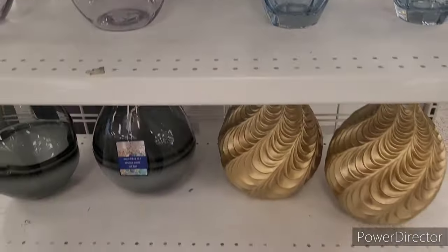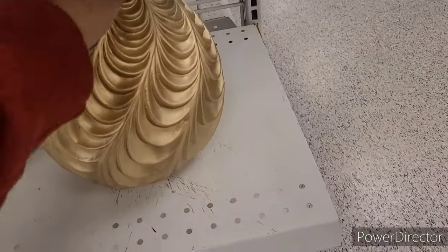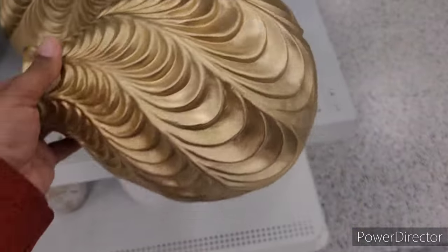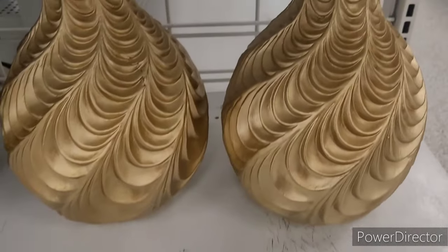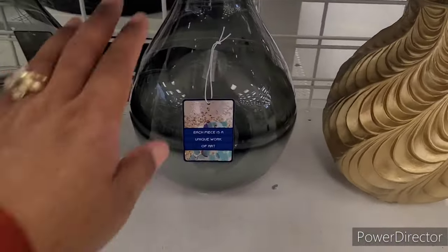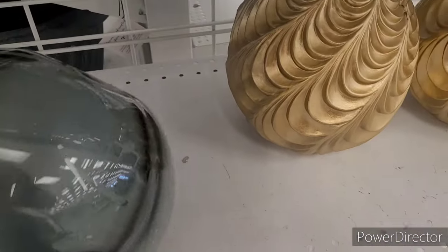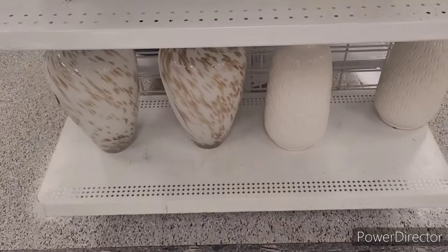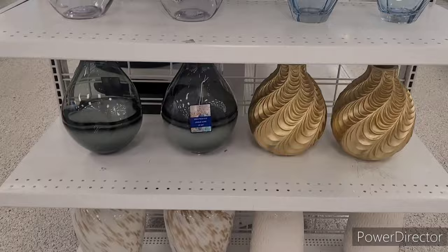It's kind of giving off like a light purple hue, but it's gray. And then here's the gold ones right here. Look at that. $12. Very, very beautiful. Absolutely love everything that is over here on this display shelf. These are also very nice as well. If you're using like this blackish grayish color, those are $12. So yeah, inexpensive, beautiful home decor right here.